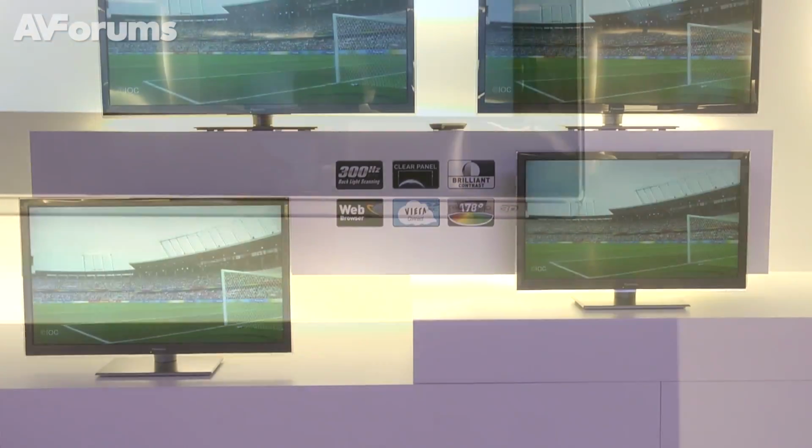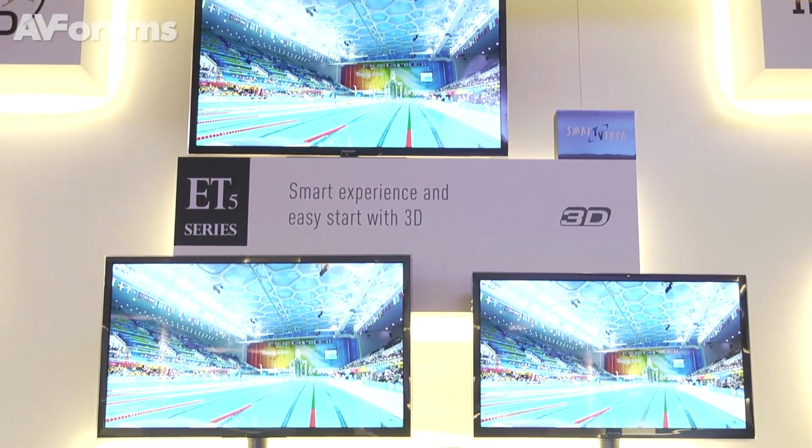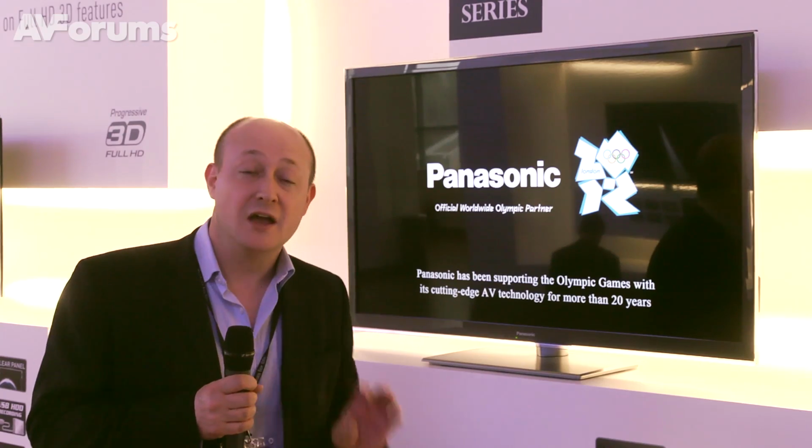So what we have here is a panel made by a third party. Now they wouldn't say exactly who that is, but they did say their name involved 2 letters, so I'll let you decide on that. And what we have basically is a 300 Hz, so it's got backlight scanning. It has an IPS panel with a much wider field of view. It also, of course, has Smart Viera built in. It's Wi-Fi ready, and an attractive and interesting-looking entry-level passive 3D TV.